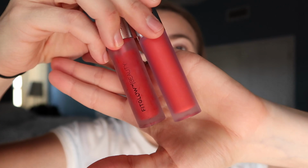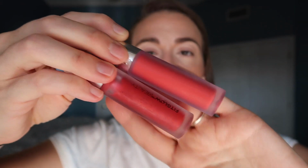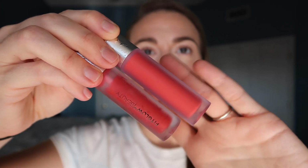This one's pretty unique to the Fitglow lip serum. So this one is Spark, like a nice bright orange coraly color. Oh, the lighting. I guess the closest one that we can compare this to is Juice. So this one is Spark and this one is Juice. They both are pretty bright colors, but Juice is more red and Spark is more sort of coraly orange. So if you're into that kind of orange coral thing, this one is Spark.